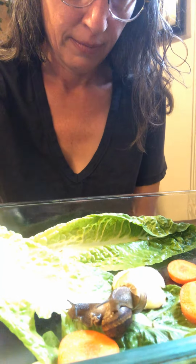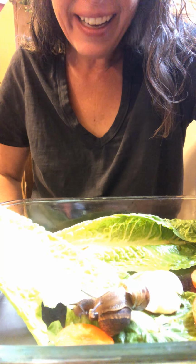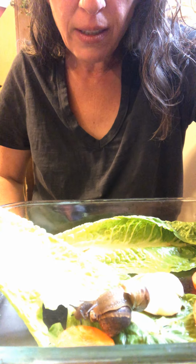Now, can you see the tentacles on this one? Do you see the tentacles? And this one has tentacles right here. Let's see, let's scoot back a little. And do you remember what's on the very tips of the tentacles? That's right. Those are its eyes. So it's really looking around right now.